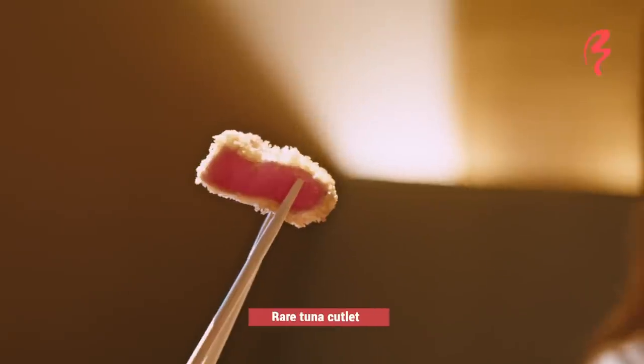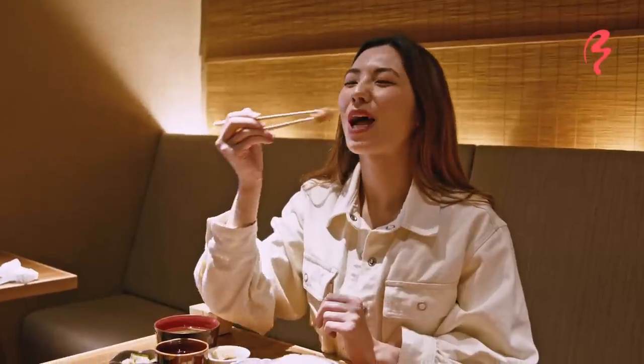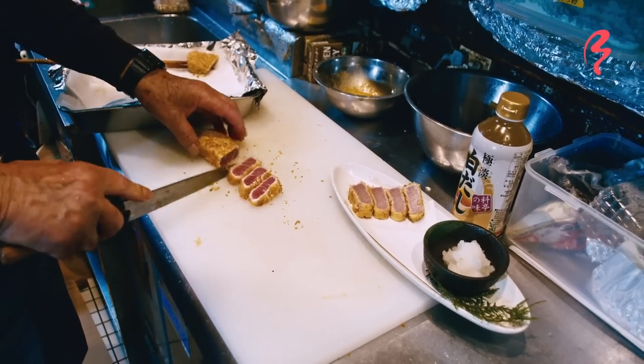First, I'm gonna try the rare tuna cutlet. Itadakimasu. Wow, so it's a very rare cutlet. So it's almost like eating a sashimi, but since it's slightly cooked, you get a little bit more of the fattiness. It is really tasty.